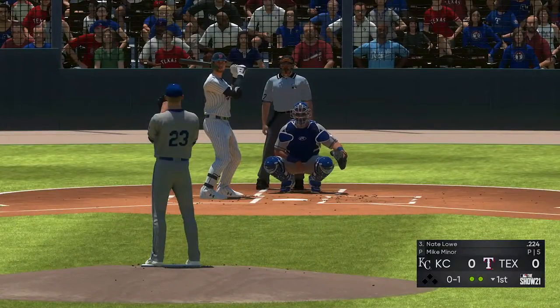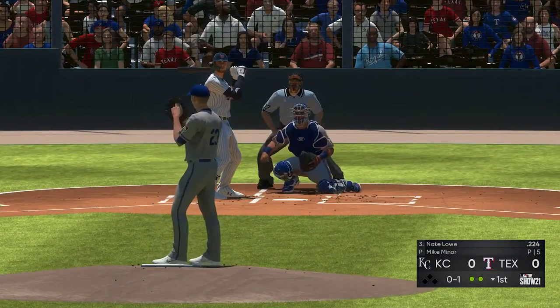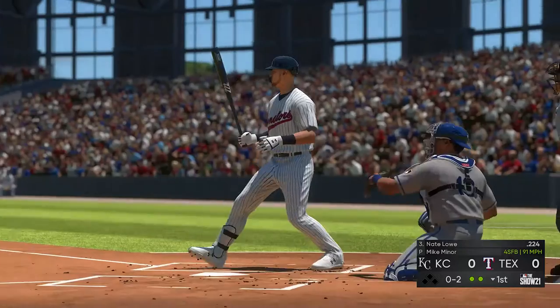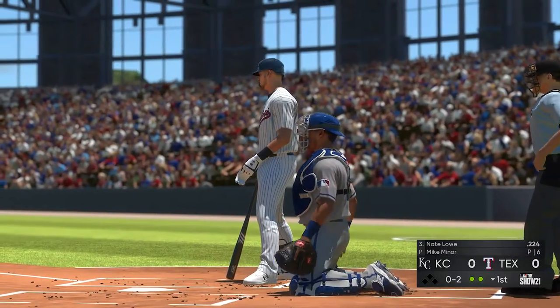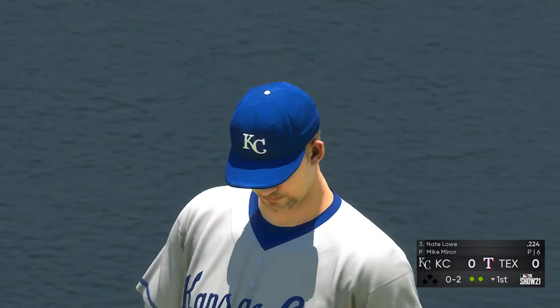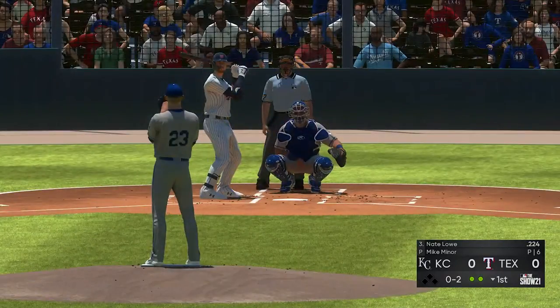Looking to get on base and keep this first inning alive. The 0-1 delivery. Looked like he tried to pull it there, but he swings right through the fastball. Yeah, if he's going to pound the zone with this stuff all game, the offense better step up. Somebody's going to have to pull the trigger a little bit earlier in the count.